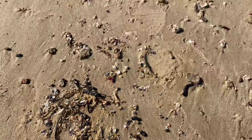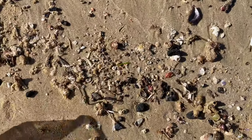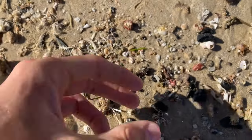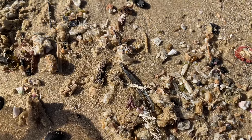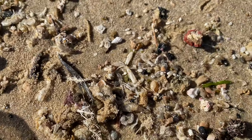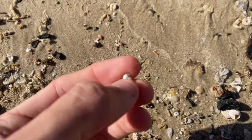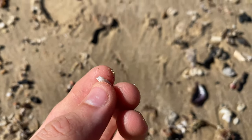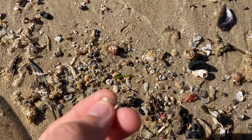There's another sand dollar. Wow, there's a lot here. Okay. First, I see a limpet. That's pretty old. Look at all the micro sand dollars there. Yo, that's a wentle trap. You gotta be joking. Look at the size of that. I only just saw it when I was looking at all of these micro.